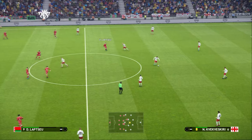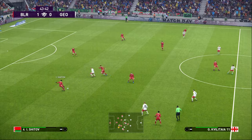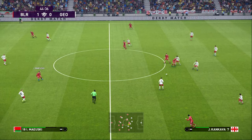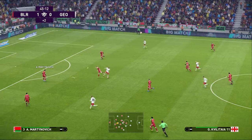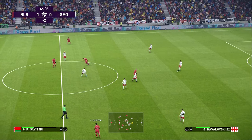A 1-0 lead established. Yeah, this is also a chance to see what happens to their level of concentration from here. Looks to bypass the midfield. Forward it goes. Oh, good interception. Quick ball forward. Has he found his man?